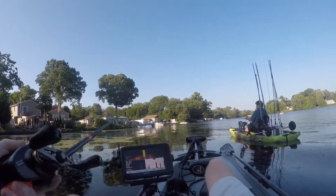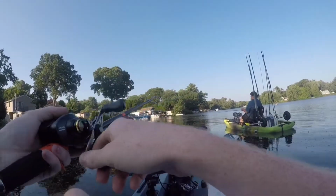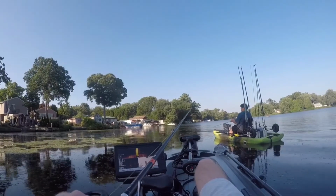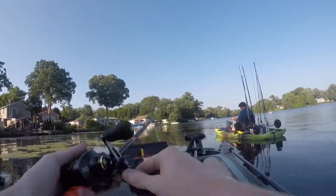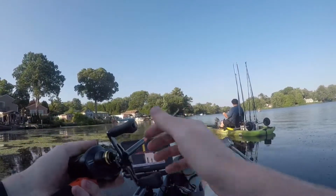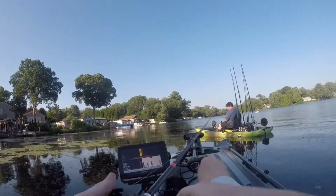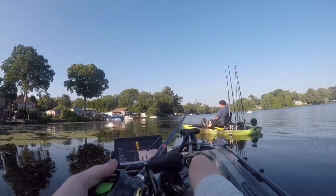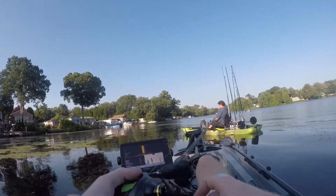Last time you saw us, I was hammering fish on the Berkley Pit Boss. Today, we are back at one of the OG ponds. We've had it in a couple videos. Pete's going to potentially be getting the camera on him today, so we'll see how that goes. See if we can get some fish. It's extreme heat wave conditions, slight wind. But yeah, I'm pretty hopeful about today.